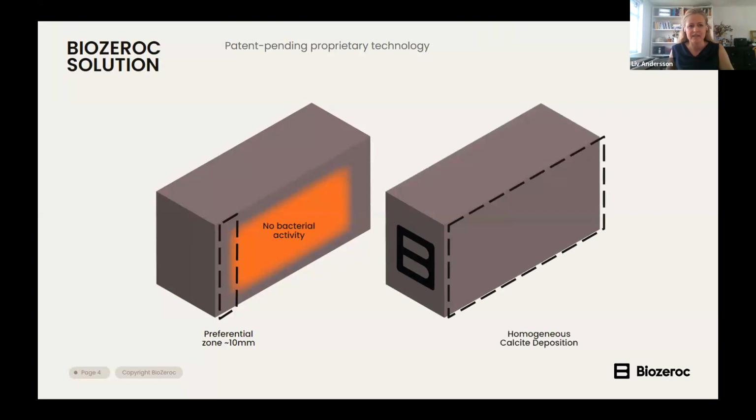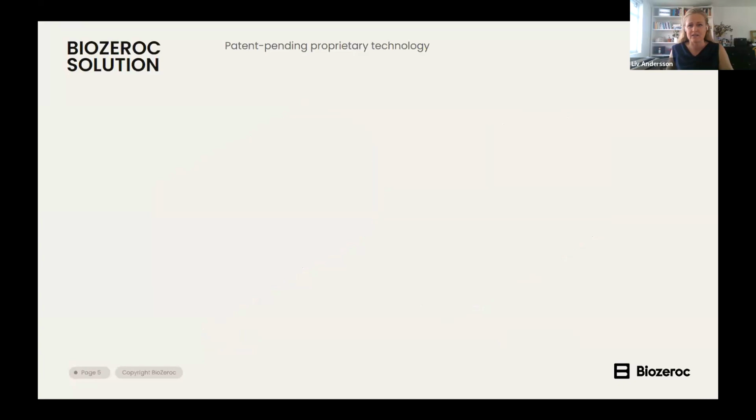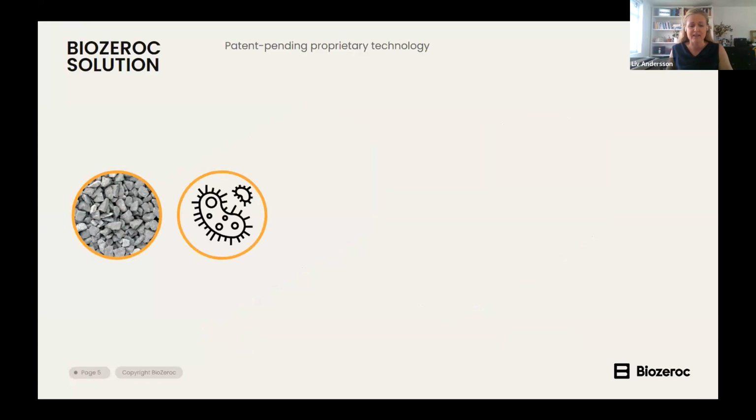BioZeroc's patent-pending technology is focused on solving this challenge. We are essentially creating a homogeneous environment for bacteria throughout large elements, making it possible to not only heal cracks, but to actually build entire structures. And whilst this might sound a bit like magic, it is surprisingly simple. We mix sand and aggregates, just like you would with normal concrete. But instead of adding cement and water, we add bacteria and feed this with our proprietary nutrient mix.